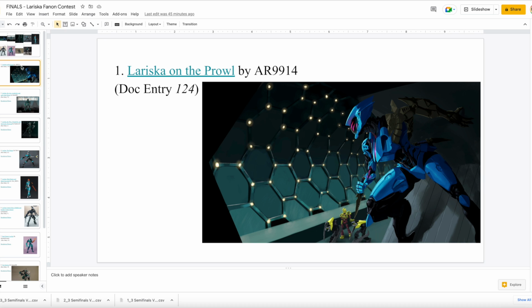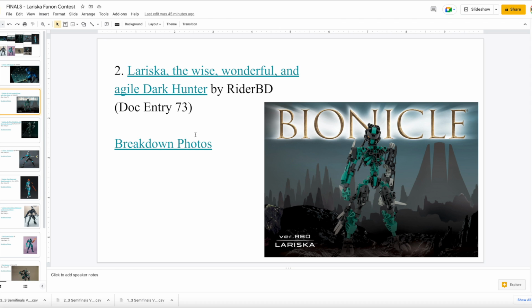Moving on to number 2, we have an entry by Ryder BD. This is a digital entry that features a fully custom and unique torso. I love the usage of the tubing elements in the chest as actually bananas recolored in teal, or at least that's what it looks like, or some sort of claw pieces in there, really giving it a very unique look and feel for the torso itself. And of course, the mechanical arm does actually have a play feature in the form of the Hordika action feature as well, which is very cool to see.